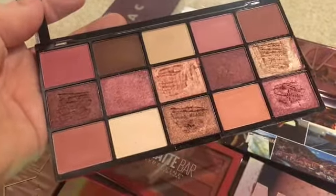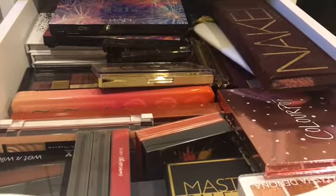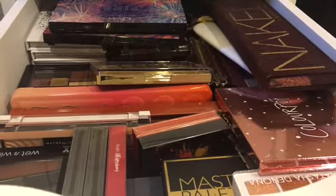So now what I think I'm gonna do is I'm gonna take everything out, put it on the floor, and just do it like that. Figure out what I want to keep and what I want to get rid of. I want to get rid of some. I really do. There's a lot of these that I forget I have. So let's do it. I'm gonna be ruthless.